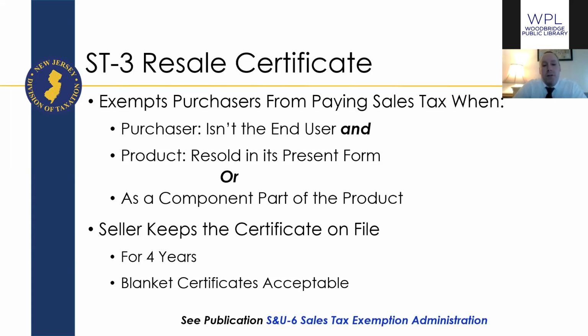So I may be hooked up with a jewelry wholesale company that sells materials for jewelry making. So I may buy silver from them. I may buy garnets, gems, things like that. I'm not buying the silver from them for me to sell a block of silver to the customers. I'm not buying the gem from them or the garnets to sell as that individual item. I'm buying them because I'm going to melt the silver down, I'm going to put gems in it, I'm going to make a ring out of it, I'm going to make earrings out of it. That is a qualified use as well for the ST3.